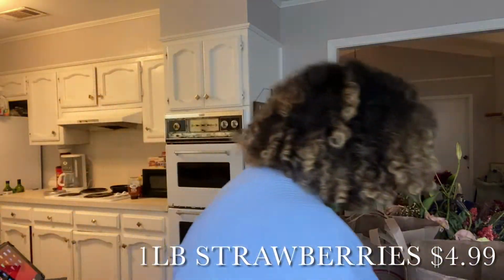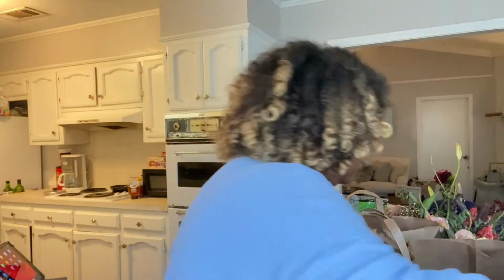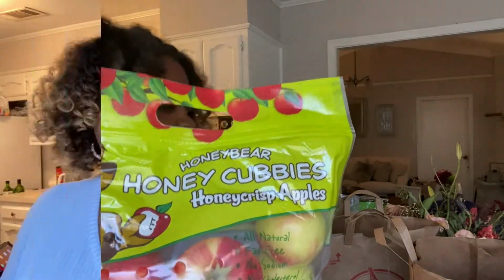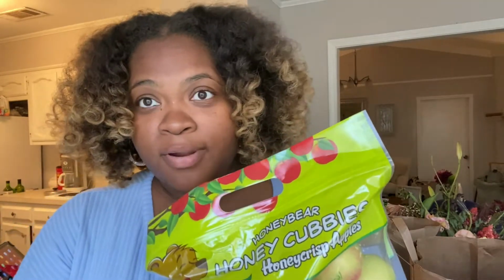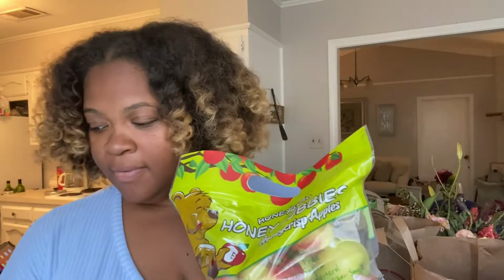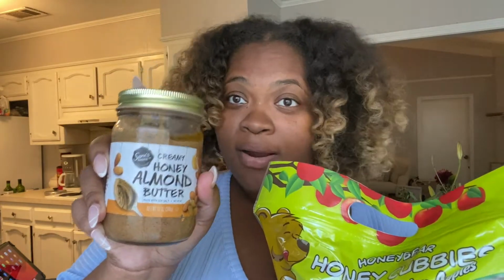And I got strawberries, lemons, apples, Honeycrisp apples. I got this core device from Dollar Tree, and you press it down over the apple and it creates slices and takes the core out. Game changer. For breakfast or snacks, I cut up an apple, and I do a drizzle of this honey almond butter from Walmart, and I sprinkle it with cinnamon, and it's so good.